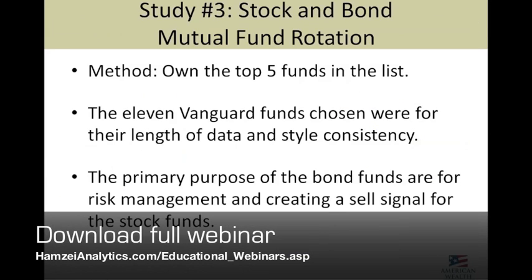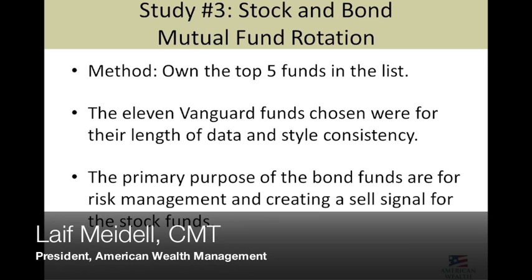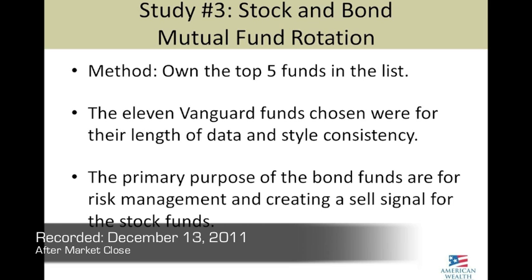This last study is really, I guess, the pinnacle, or kind of puts it all together. This is a little bit more complex, but we'll step our way through it. We have a list of mutual funds that we're going to use, and these are stock mutual funds and bond mutual funds.